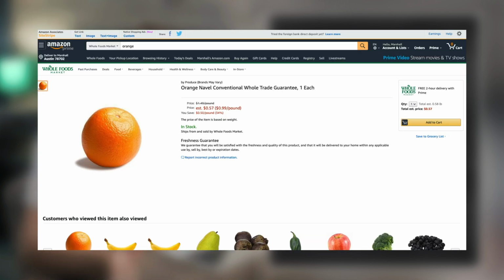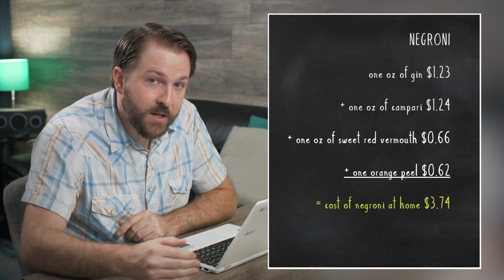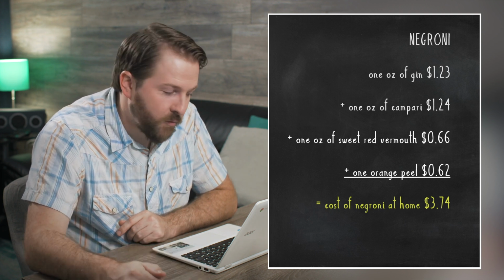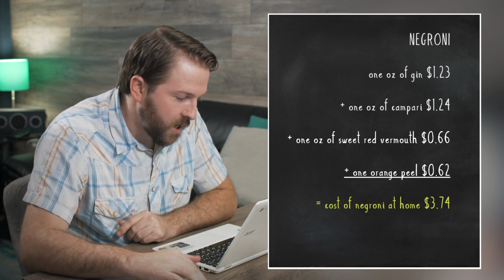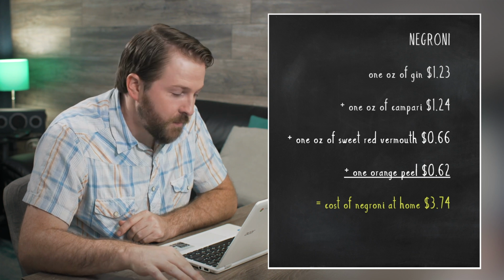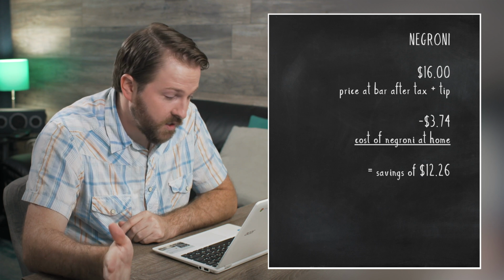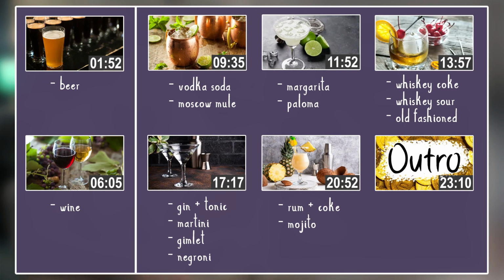And for an orange peel, we're going to say that we're using the entire orange because unless we're making many of these, we're not going to get too much discount that way. So to make our Negroni, it's 1 ounce of gin, that's $1.23, 1 ounce Campari, $1.24, 1 ounce sweet red vermouth, 66 cents, and then 1 orange peel at 62 cents. We're looking at the cost of Negroni after tax and tip being $3.74. At a bar, maybe this goes for $15, $16. We're looking at a savings at home of over $12. That's pretty much the gin section. Feel free to jump to the outro or stick around for rum.